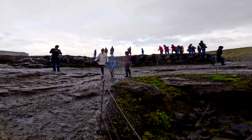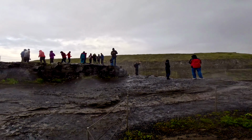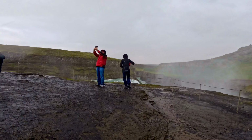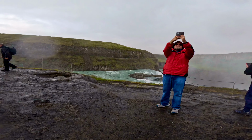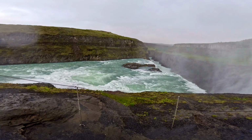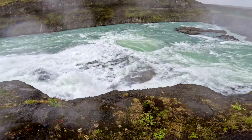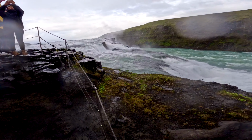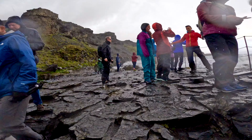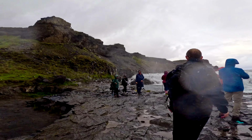The Hvítá River flows over layers of basalt, a volcanic rock, and softer sedimentary rock. The force of the water has eroded these layers over thousands of years, deepening the canyon and creating the waterfall's unique tiered structure. The softer rock erodes more easily, leading to the formation of the plunge pools and creating the dramatic height difference between the two drops. The surrounding canyon walls are made up of layers of volcanic ash and lava, a testament to Iceland's volcanic history. As the river continues to erode the landscape, Gullfoss will likely change in shape and size over the millennia.